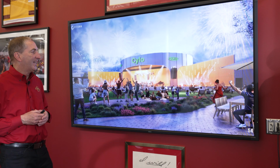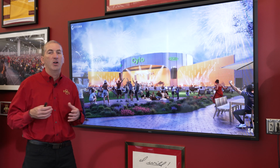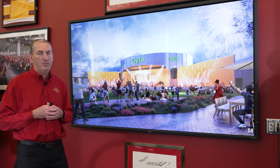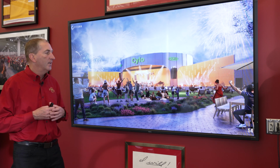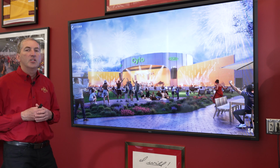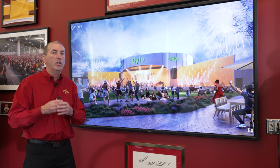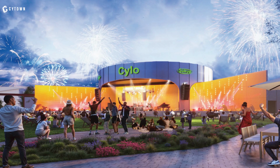We're going to start with what I think is going to be the most iconic piece of the CyTown project, and that is the Sukup Silo. A big thanks to a long-time partner of Iowa State University, the Sukup family and Sukup Manufacturing. The silo will sit just south of Center Drive. It'll face back towards Jack Trice Stadium and will be an incredible opportunity for us to host concerts, pep rallies, any kind of outdoor event.